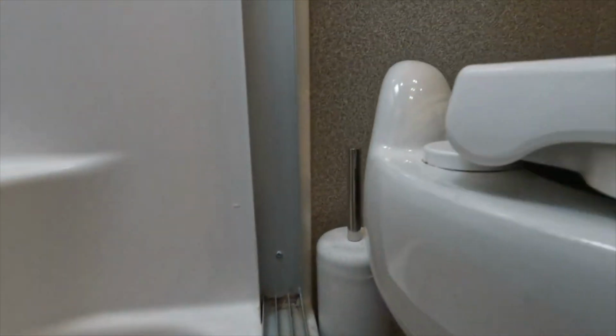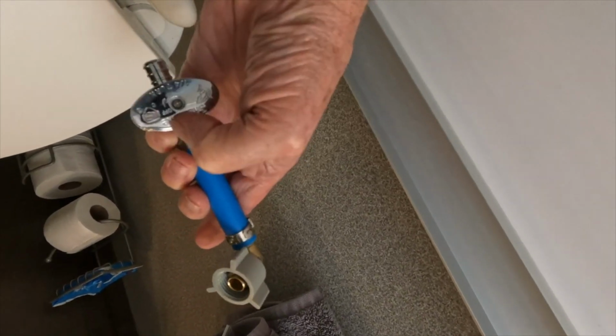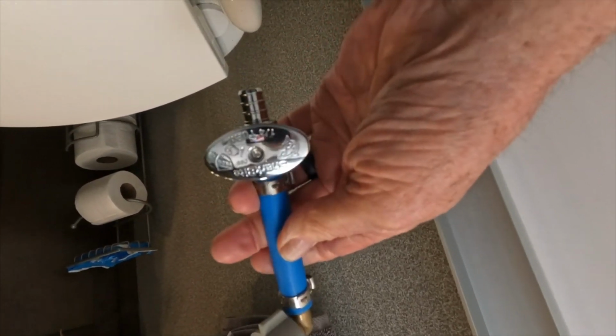What I'm going to replace it with is PEX with a shutoff valve and a brass clamp and a brass valve.